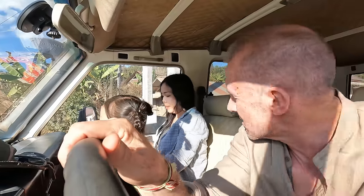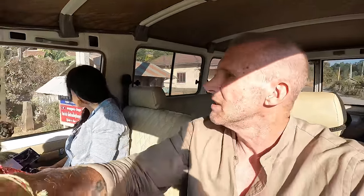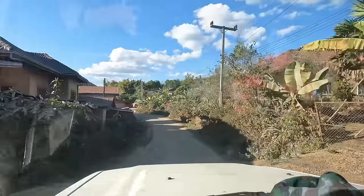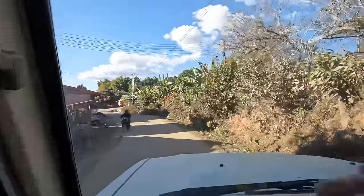Just asking for directions because there is no sign off this main road, 1D, to show where to turn. About 5 kilometres south of Phonsavan.